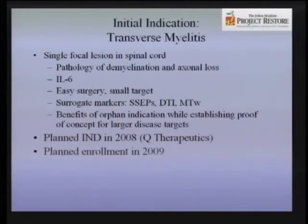It will be a single-center clinical trial at Johns Hopkins. It will involve acute to subacute transverse myelitis patients. The first trial really is designed for safety, so we don't know exactly what it's going to do, but it is a safety trial, and it will involve patients who are 6 weeks to 1 year out from the acute transverse myelitis episode. Many of you will say, that's too bad because I'm outside of that window.